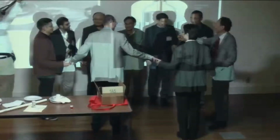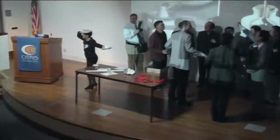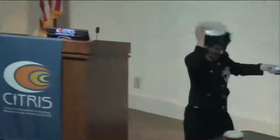Okay. So what we're going to do is we're going to charge up that Leyden jar, and then we're going to discharge it through that circuit of my classmates. We've done this with 20 middle school teachers. They loved it. We've also done it at a local science museum for children.